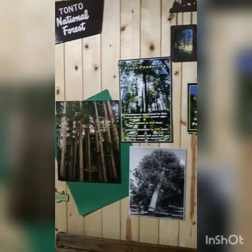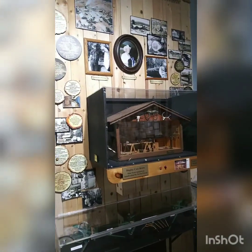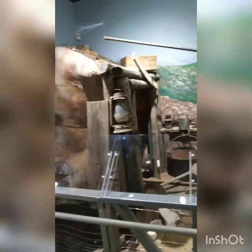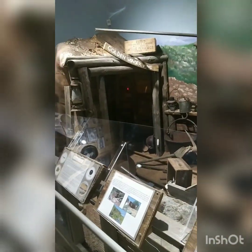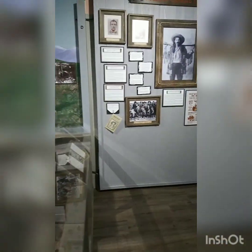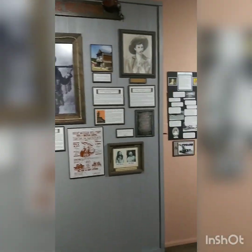Right over here is pictures of the Tonto area. And then of course here is more equipment. Mining. Mining was very big in the whole Arizona area. It kind of helped set Arizona. But this was a mining. And then of course we had show business. Arizona Charlie Meadows. They had bullfights and stuff like this.